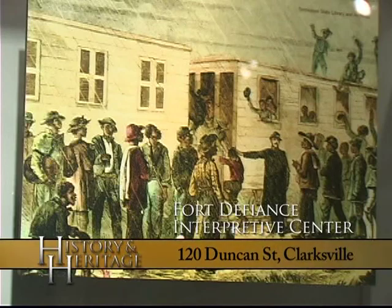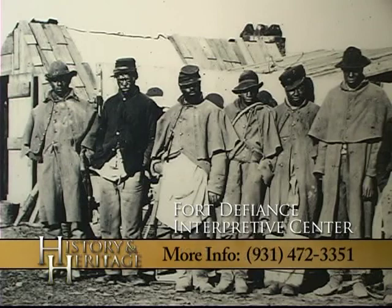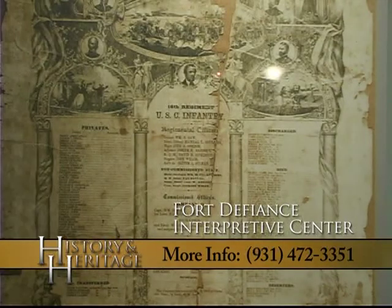And here are these pictures. Now, these are actual pictures. These are not an artist's rendition. These are actual folks, and they're wearing Union uniforms, so most of them are probably veterans of the Union Army. They're wearing Union greatcoats in the picture.